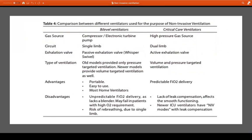In portable or BiPAP or bilevel ventilation, the circuit is usually single limb with a passive exhalation valve, and the exhalation valve is near the mask. We have to remember that because of that, we need to use a vented mask in bilevel ventilation because there is no other expiratory port. This is a very important point. There are some other advantages: it is portable, easy to use, and can be used as a home ventilator also. But the disadvantage is that it cannot deliver a predictable FiO2, because we are giving oxygen along with ventilation, and there is a gas mix, and depending on the patient's respiratory effort and the minute ventilation, the FiO2 may vary.